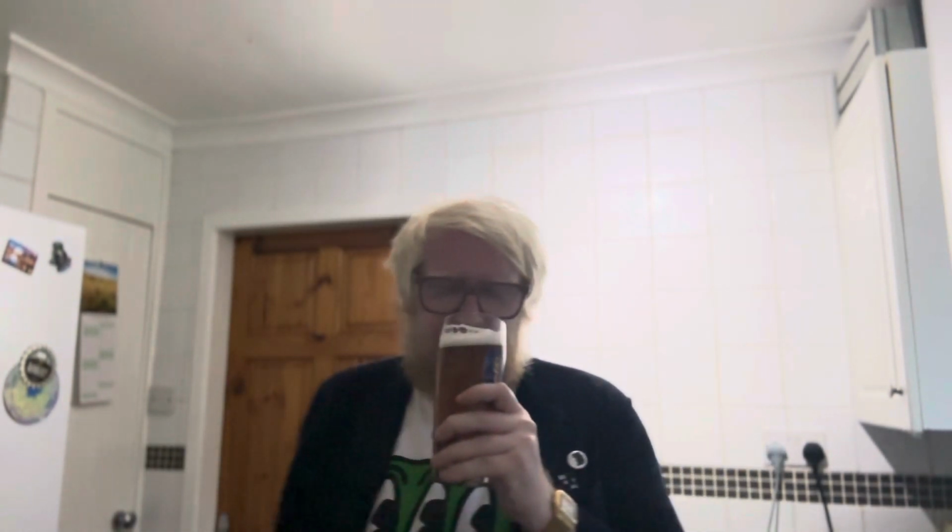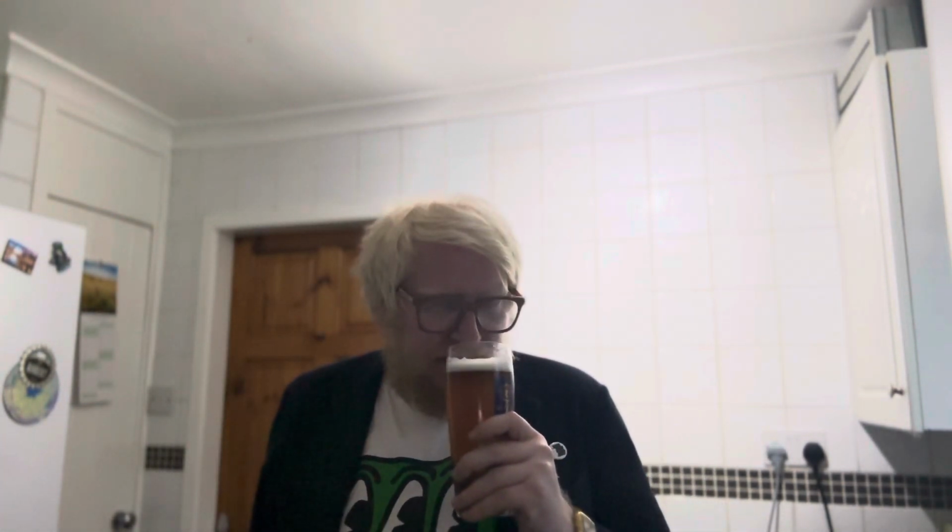Anyway, it smells really nice. Just to really pinpoint what you want from a Märzen, taking almost the vibrancy of a Helles, and then the roastedness of a Dunkel, and meeting somewhere in between. That's what it reminds me of. And it smells absolutely tremendous. So let's give it a taste.